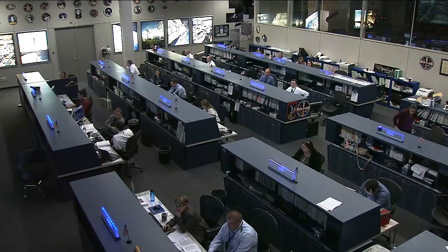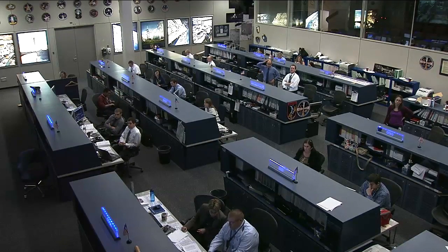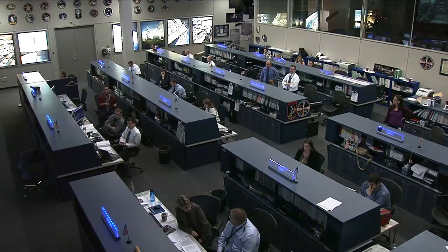We're inside the International Space Station Flight Control Room for today's ISS update. It is Friday, September 2nd. The team here is watching over systems aboard the space station, all working well at this time as the crew members are working through the early afternoon of their day.